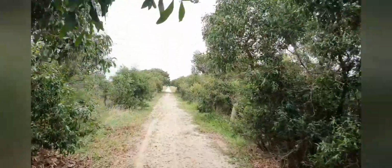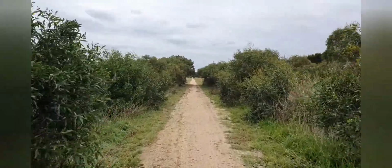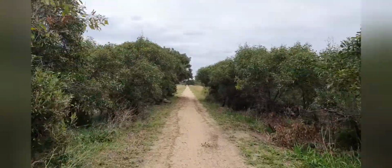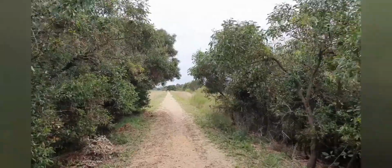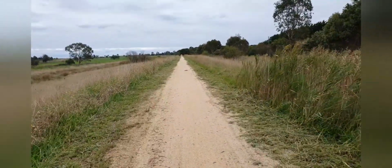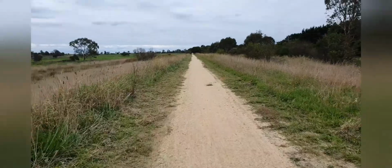I absolutely love these little sections bordered by trees. First of all, for the obligatory cyclist whinge reason, it cuts the wind down a little bit in here. I've got quite a headwind happening today, but it's just really nice, and if it was one of those really hot days, that'd be a cool patch of shade.